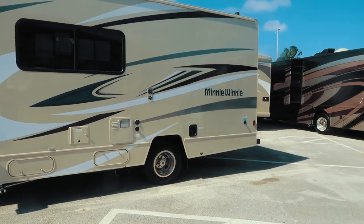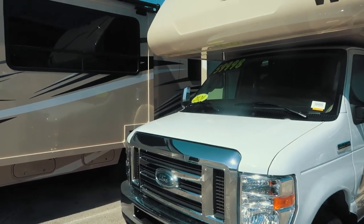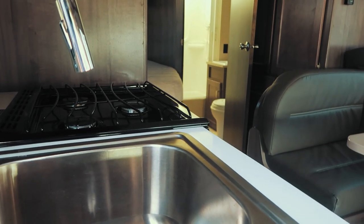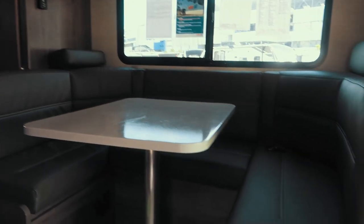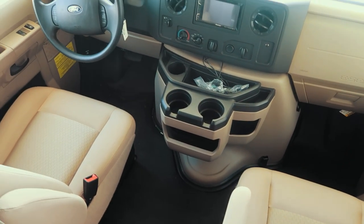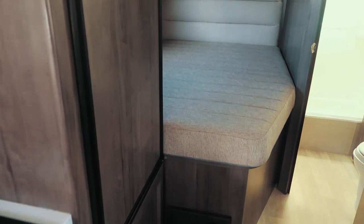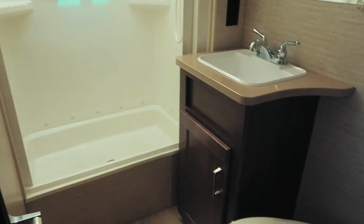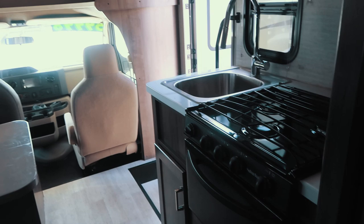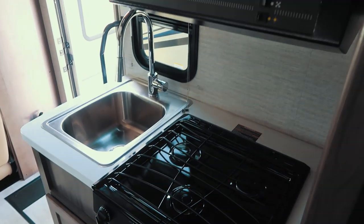This is a Mini Winnie, which is obviously a very popular Winnebago. It's on the E350 Super Duty Ford chassis. And this is a 2020 for $59,900. No folding steps to worry about. Horseshoe booth. Eating area that converts into a sleeping area. You have overhead sleeping, obviously. Queen sleeping area in the corner, full shower and bath in the lavatory. All gas in this one with an oven, overhead microwave.